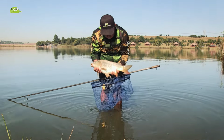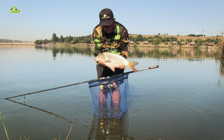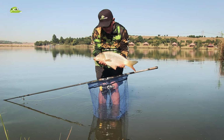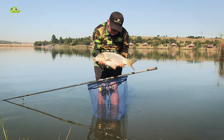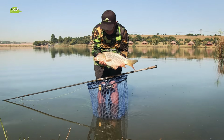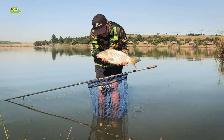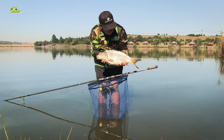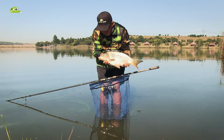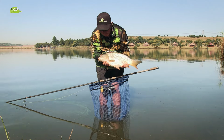Now you can hold it up for a nice photo over the net. If you drop it, you drop it into the water and the fish won't get hurt. Look at this lovely fish. 3.5, maybe touching 3.8 kilos. What an awesome fish. This is going to be a very big fish. It's broad across the body and a proper Rietvlei carp.